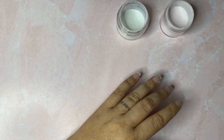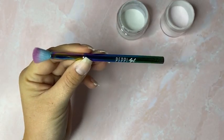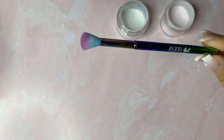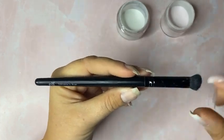Okay, I need to get started. I'm talking too much. So in order to do the ombre, I'm going to use the ombre brush from the Peppy Nail Art pack. If you don't have the brush pack, you can totally use any other cosmetic brush you have laying around, like an eyeshadow brush. I'm actually going to be using both.